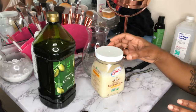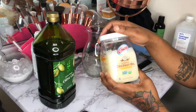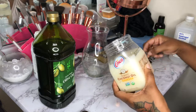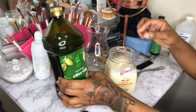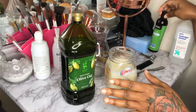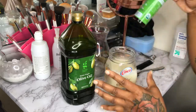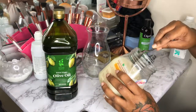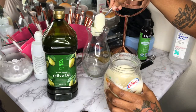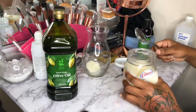Now, I go in with my Crisco organic coconut oil. It does not have to be organic, but I prefer organic. I also go in with my extra virgin olive oil. Then I go in with my castor oil, and I just simply mix those all together. Depending on how thick your hair is, that's the amount that you want to use.